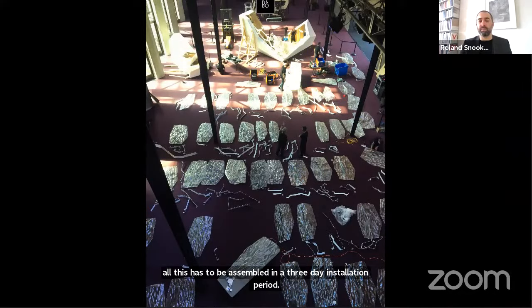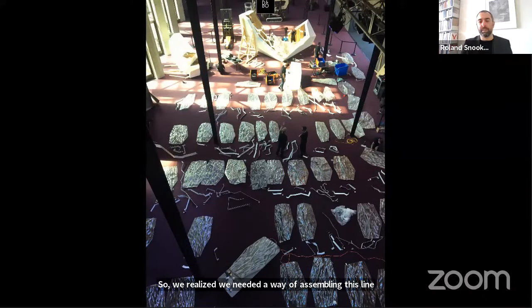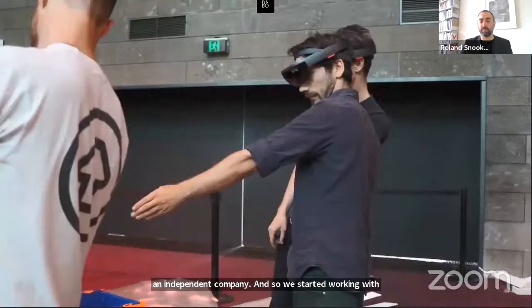So we realized we needed a way of assembling this that didn't rely on constantly going back to drawings. And this was just at the point where Hologram were developing their business. They were, I guess, incubated as part of RMIT and then launched as an independent company. And so we started working with Hologram to develop a way in which we could assemble this without any drawings. So this is the NGB assembly team.